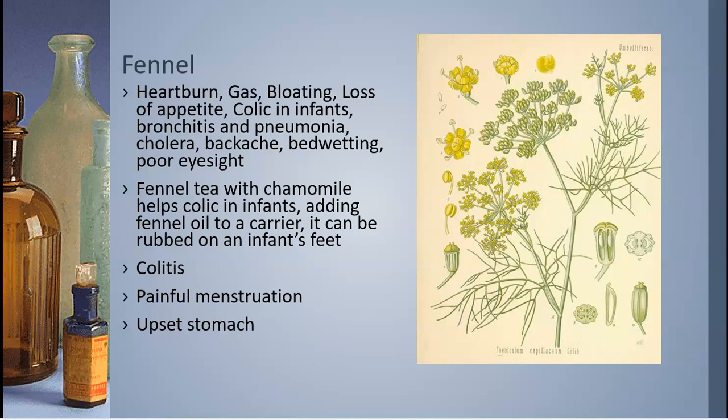Anyway, fennel tea with chamomile helps colic in infants. It does not need to be very strong at all. You can either crush fennel seeds or use fresh. It's probably better if you use the fresh fennel, the aerial parts of fennel, to make a tea, and mix that with the chamomile to help colic in infants, and it does work. You'll find that they'll quickly burp and then go to sleep. I've used that with all of my kids when they were small.